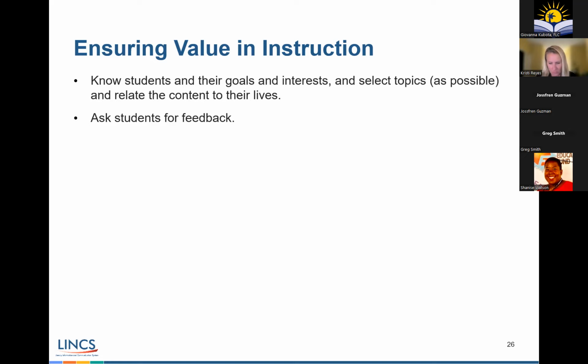So what can we do? First, get to know the students very well. Have them let you know what their goals are. Take the time to have them set goals for the class.